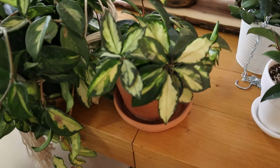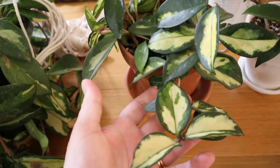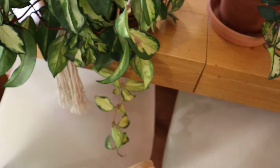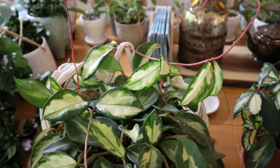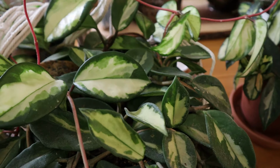So this is another Hoya Carnosa Crimson Princess. I'll turn her around here. She's beautiful. And then of course there is my big mama. She is absolutely gorgeous and full. And did I miss anything? Oh yes, I have a Hoya retusa here.